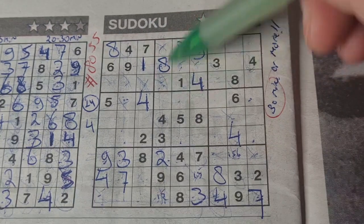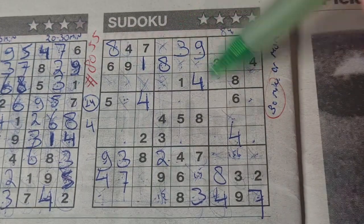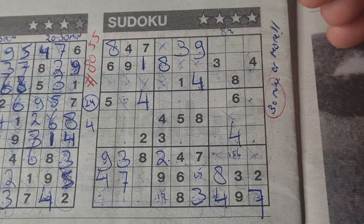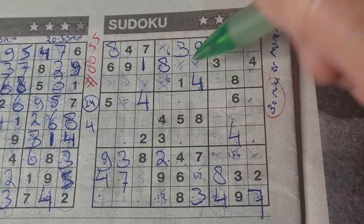Four missing numbers in this big square. Two of those missing numbers are the 6 and the 3. No, 6 and a 4. No, we already have a 4 here. Well, one of the missing numbers is 6 then. We have a 6 in the second row, so no 6 in these two boxes. So the 6 in this big square could be here, could be there.